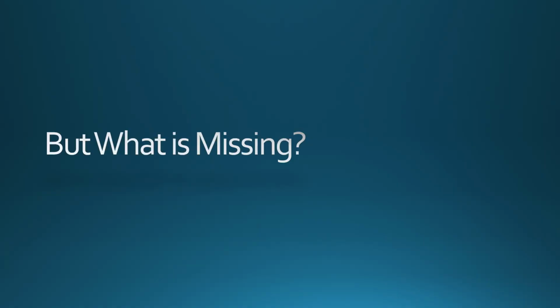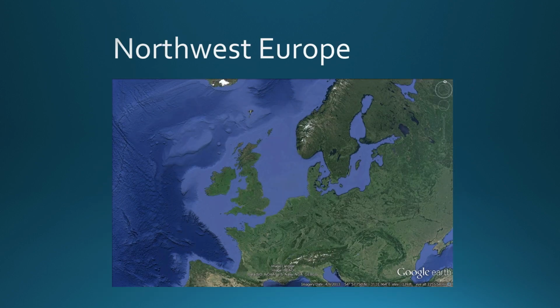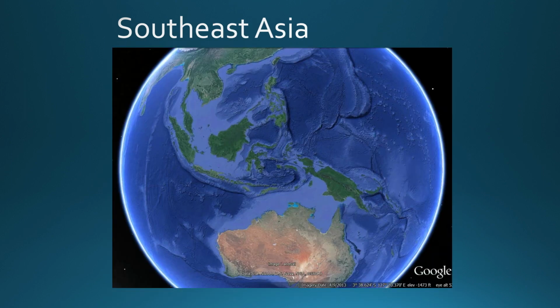There's another half of this equation. What about things that are below the modern sea level? And it's not a trivial problem. Most North Americanists are familiar with the idea of Beringia. The students think of a land bridge that you tiptoe across, but in fact, it's a massive extension of a continent. In Northwest Europe, likewise, everything that's in light blue is dry land. Southern Africa, the hearth of humanity, same problem. In Southeast Asia, again, the same problem.